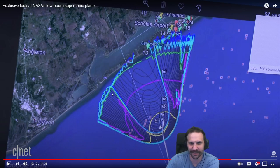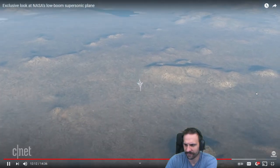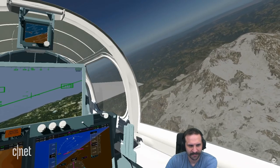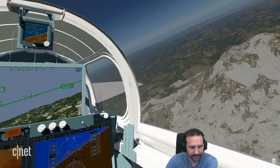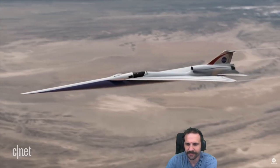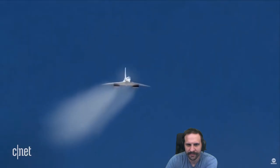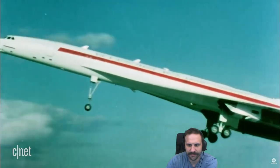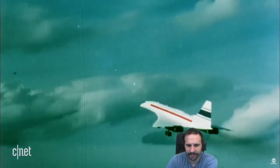Sonic boom propagation right there. I think that's what that's called. Is three, when NASA will fly the X-59 above a handful of communities, both in busy cities and quiet rural areas, to see how people actually respond to the noise. NASA is going to present all this data to regulators with the goal of lifting the 1973 ban on commercial supersonic flight. After all, back in the 70s, noise was the problem.